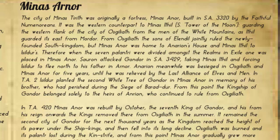In Third Age year 2, Isildur planted the second White Tree of Gondor in Minas Anor, in memory of his brother, who had perished in the siege of Barad-dûr. From this point on, the kingship of Gondor belonged solely to the heirs of Anárion, who continued to rule from Osgiliath.